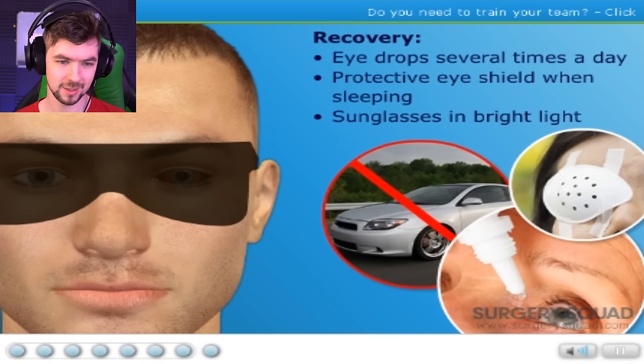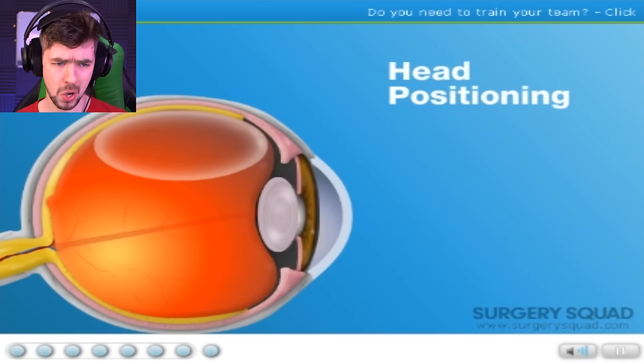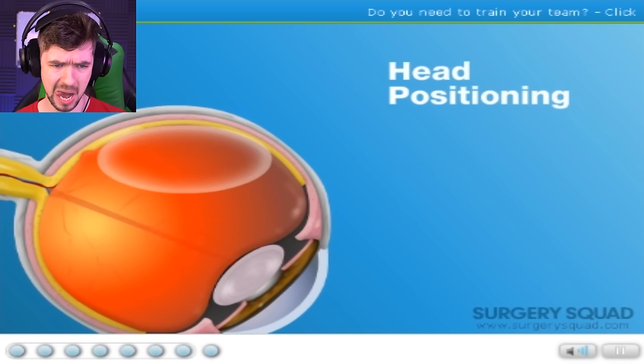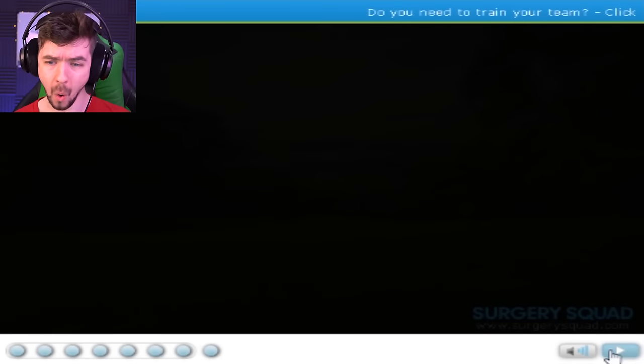However, the biggest part of the recovery is head positioning. The bubble floats to the top of the eye, so the head must be positioned to keep the bubble against the detached portion of the eye. This means the patient must keep his head facing down, or the position indicated by his surgeon, for at least a week. What? You need to be like this for about a week?